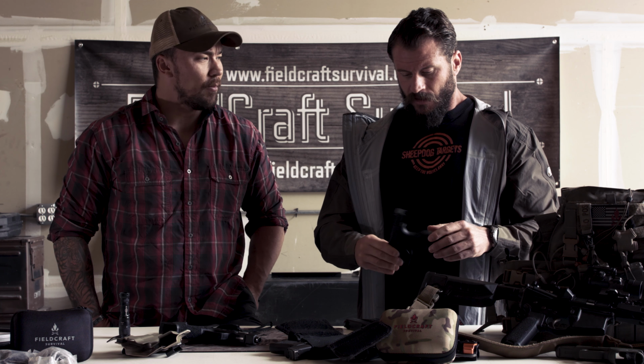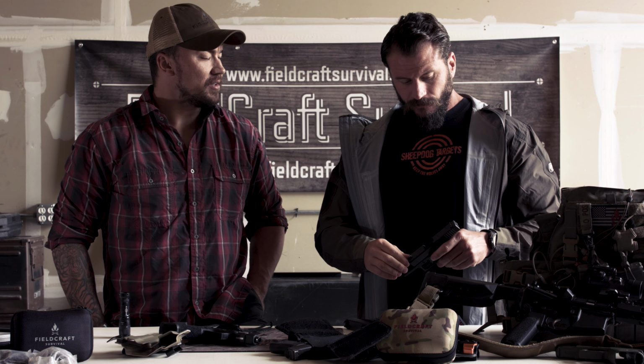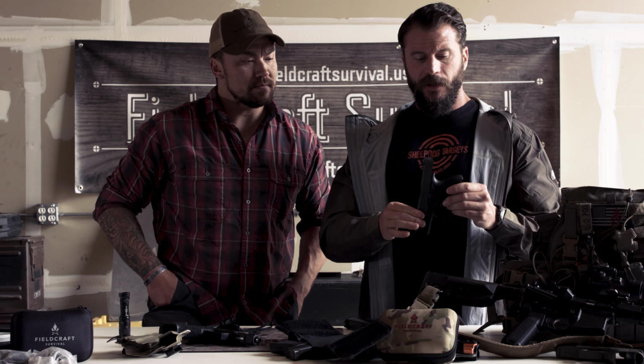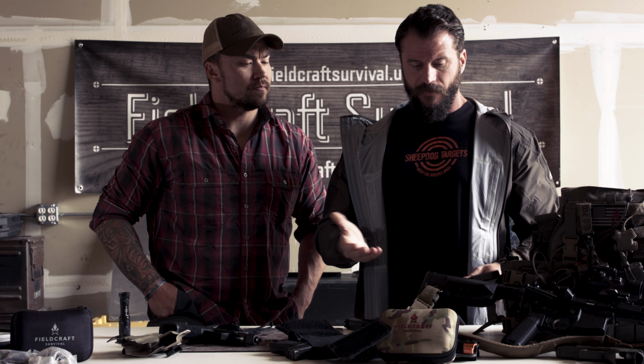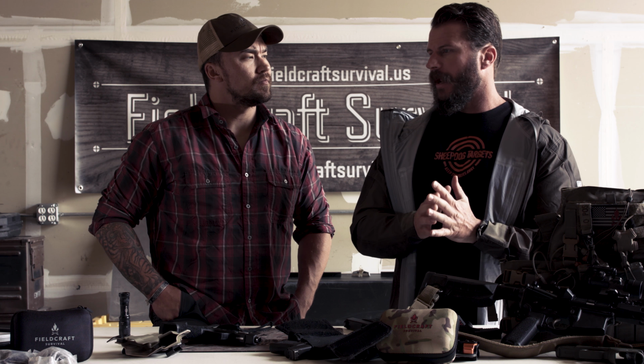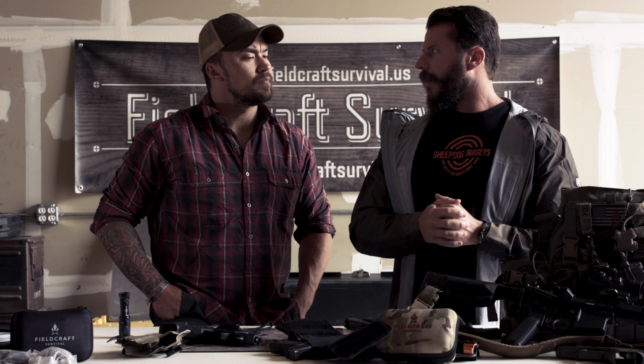What's your thoughts on RMRs and aim points, dots on slides? Yeah, so I'm a big fan. Not only do I run a Glock 43, but I also have a Glock 19 from Statement Defense. On that Glock 19, I'm running a Gen 2 RMR on that slide.